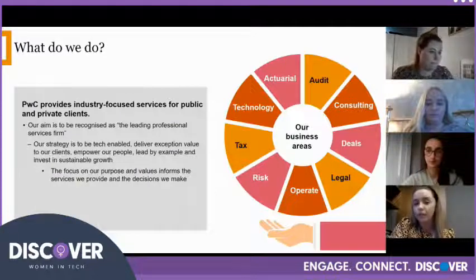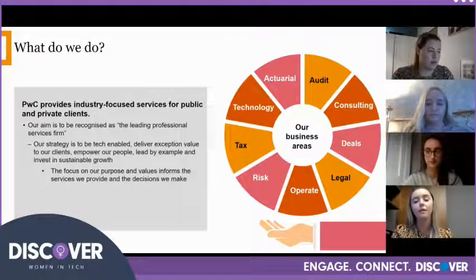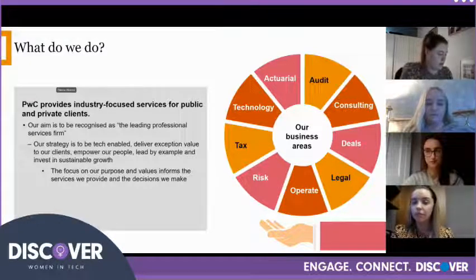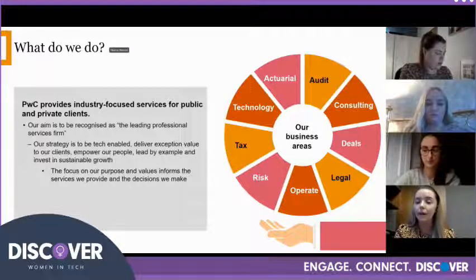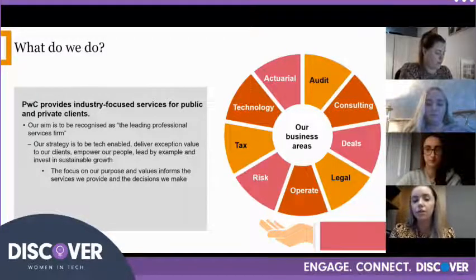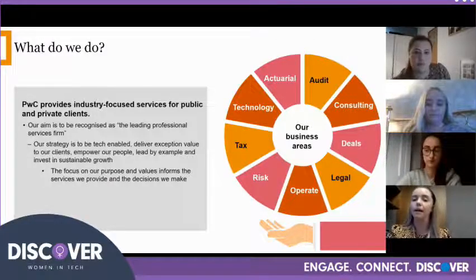So then what do we do? A lot of people think that PwC are just an accounting firm, which is a percentage true. We are known for our accounting role. However, we have so many different options that we can help clients with. The pinwheel on the screen is our business areas, but we call it internally our lines of service. I'm not going to go through each one for you because some won't be relevant to you right now, but please feel free to have a look on our website.